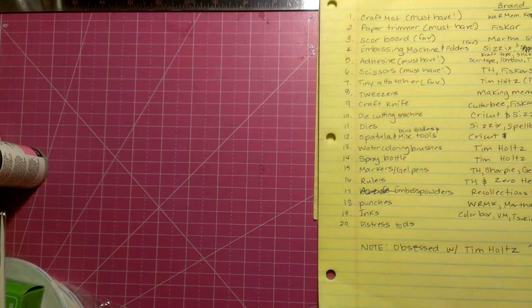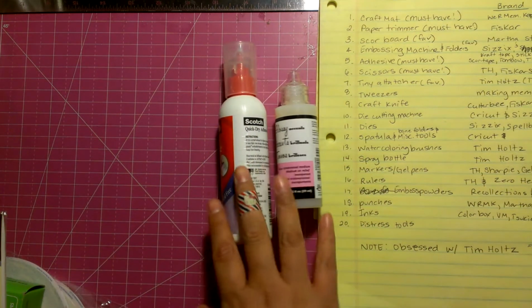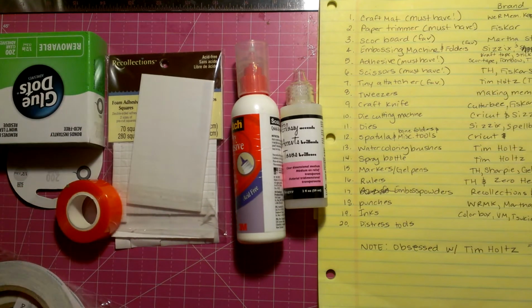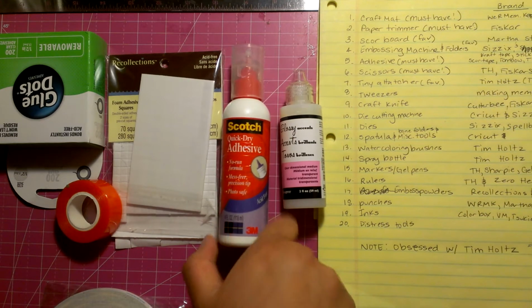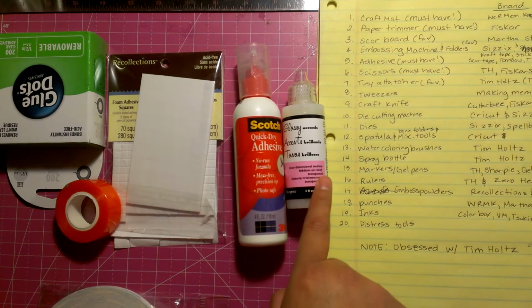The next one is adhesives. Now this is like a huge list. This is definitely a must-have. You have to have good adhesive when you have projects. You don't want your stuff falling apart, and you want the ability to use it on different surfaces. So I do have different adhesives that I like using. Red tape, glue dots, Glossy Accents, and this quick dry adhesive. This is pretty messy, I must admit, so you want to have a wet paper towel around to wipe your hands. Glossy Accents is really cool.